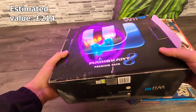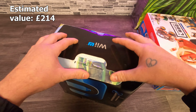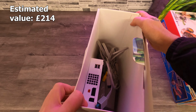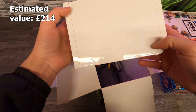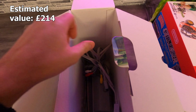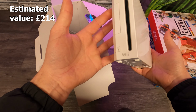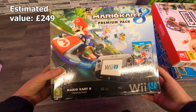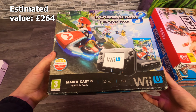Next, we've got this. Now that is a Wii U box, but I don't think it's got a Wii U inside it. It's got a Wii in there. Wii's in pretty good condition. It is missing a cover, but I think I've got spares for that. So all the wires and everything in there. I'll put Mario Kart with that, and then I should be able to get about £35 for that. This box is in pretty good condition, so I should be able to sell that box. Probably get about £15 for that.